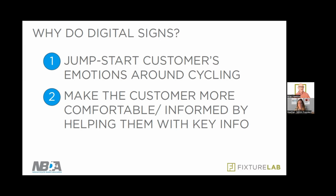However, if you had a menu that was playing while this person was walking in with their bike and they saw that information, then his question changes, or could change, to what's included in that tune-up for $69.95 or whatever it is. So his question feels more informed. It's a much more comfortable question that makes the customer more comfortable in the store. They're going to spend more time. They're going to be happier. And that is a huge benefit.